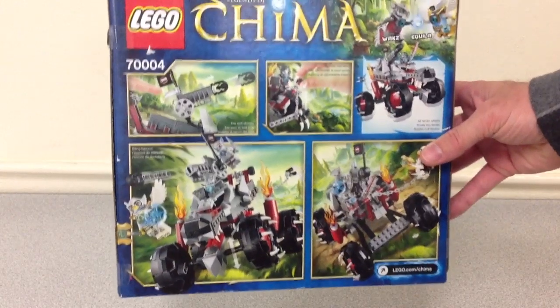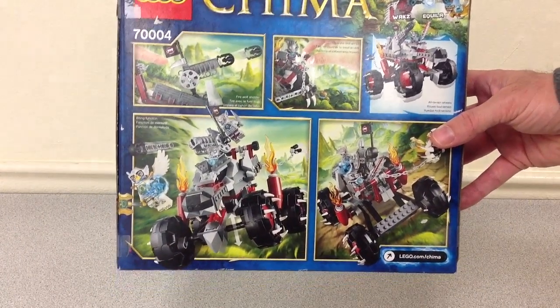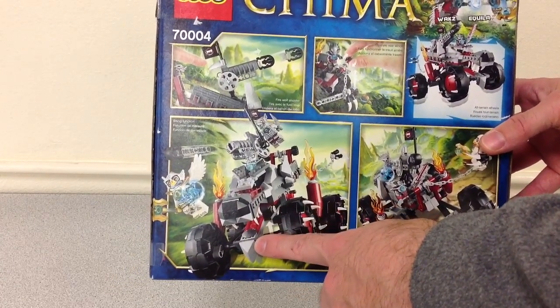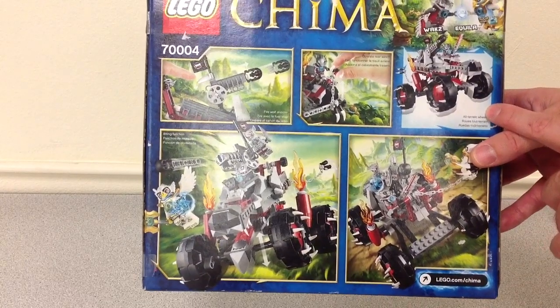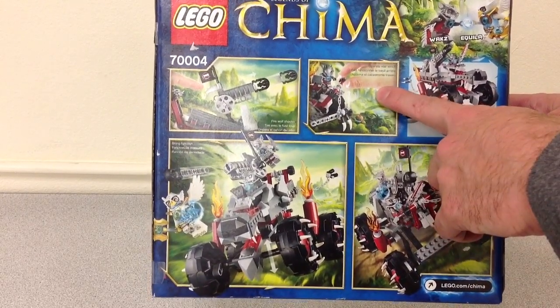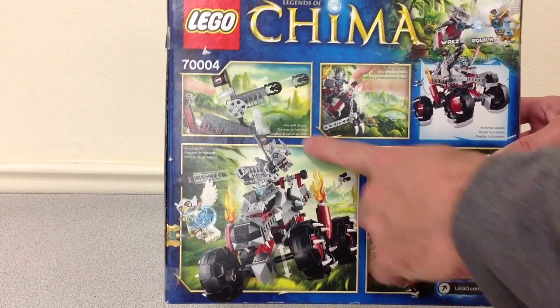Let's look at the back and see some of the action items here. What's going on with this set? A lot going on. Massive, very aggressive vehicle. Very representative of the wolf there in the front on the nose of the vehicle. All-terrain wheels with spikes coming out of the side of them. It's got an operating rear winch. There's a firing wolf shooter.